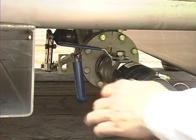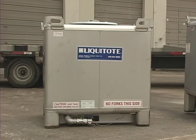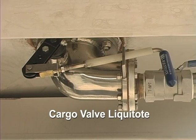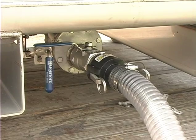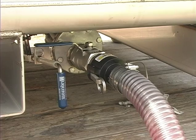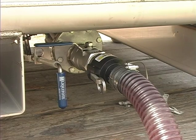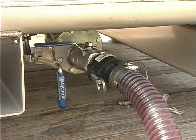As the valve is being pulled open against the spring, the foot valve inside the tank opens to initiate product flow from the tank into the valve. Unlike the 2-inch valve on a standard Liquitote, the Cargovalve Liquitote's foot valve is 3 inches in diameter. This is to enable adequate product flow through the valve opening. Now that the emergency valve, the final method of closure, is open and secured in the valve handle slot, the product inside the tank begins to flow through the valve assembly into the hose and on into the storage tank. The discharge procedure is now completed.